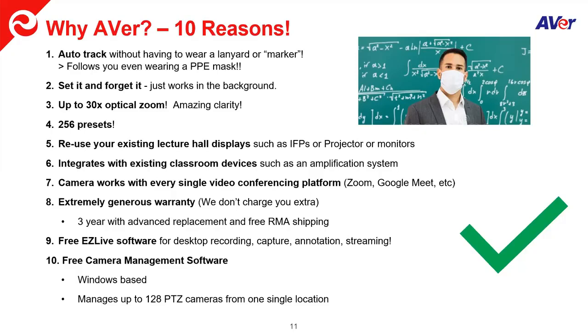256 different presets for cameras. You can use the existing equipment in your lecture halls, whether you have interactive flat panels, projectors, monitors, those types of things. It integrates with other devices you may have in classrooms, such as amplification and sound systems. Again, we touched on how it works with pretty much every single video conferencing platform, the more popular ones people are using right now in a pinch, and the more hardcore ones that you'll use to share and post your content. Our camera works with pretty much everything.